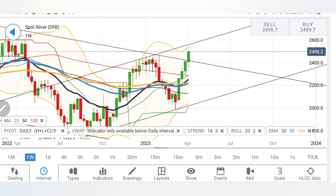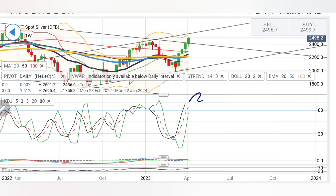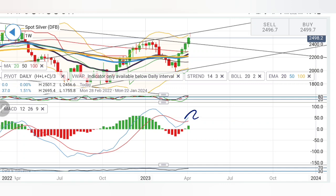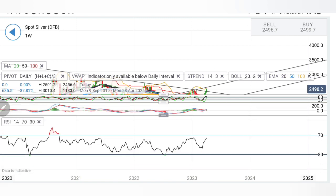On the weekly charts too, it is trading near the top of the Bollinger Bands, trading way above the 20, 50, 100 period moving average, and the stochastic is trading overbought. It does not mean that it cannot sustain these levels, but sooner or later there should be a slight retracement. The MACD on the other hand has crossed over, trading with divergence, looking upwards, and this time it is giving a sharper look, and it can continue with this on the weekly charts.